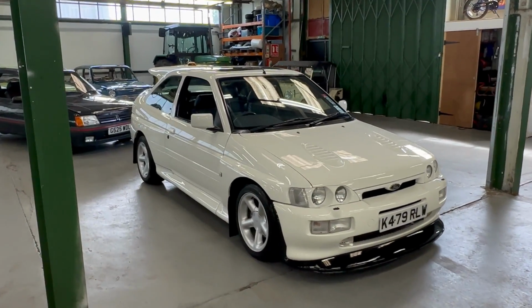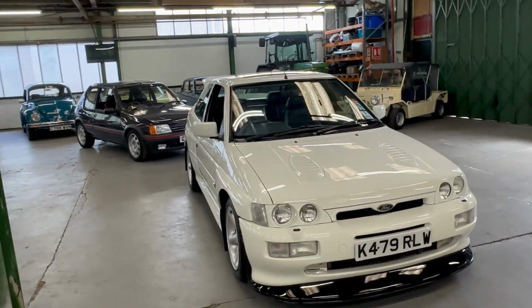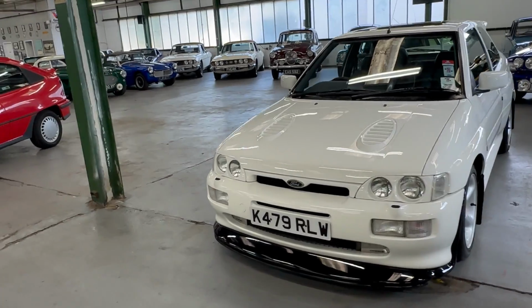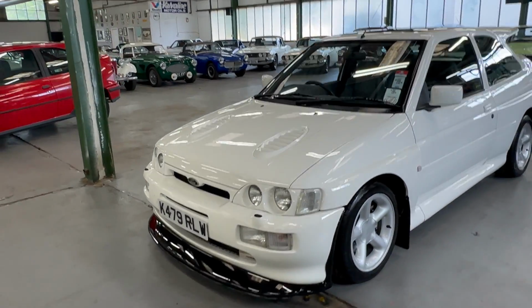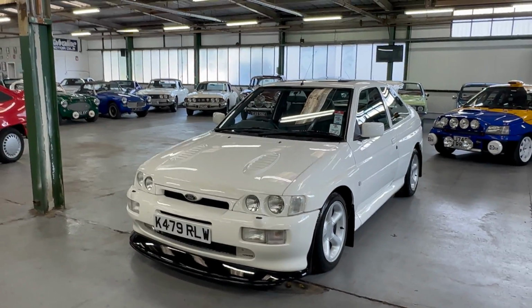1993 K-plate Ford Escort RS Cosworth. This one's a Lux model. Being a '93, it's a big turbo car. So Lux model, so that's leather, sunroof, and a few other bits. Quite unusual being a Lux and in white, but to me, I think it looks excellent.